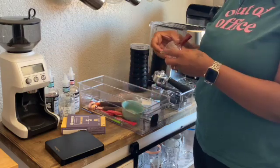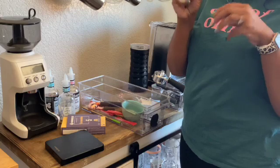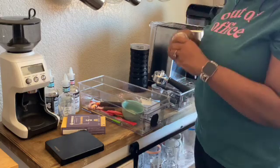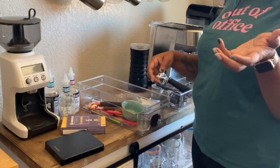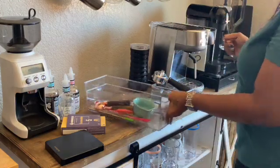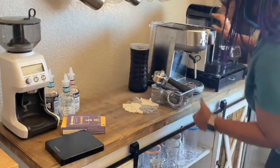This one is for only one shot. When I ordered it, I bought the wrong one, so I can only do one shot at a time with this one. So I don't use it that often. I only use it when I'm using my original Nespresso machine. I put it there.